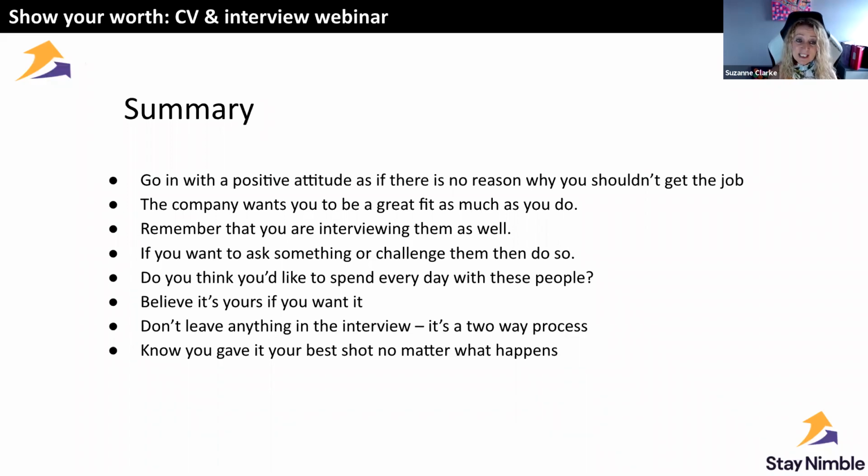And remember, you're probably going to have to spend some or part of your days with these people. So make sure that you do like them and what they stand for and what they say about their organization. So just please don't leave anything in the interview. It's a two-way process. Anything that you want to ask, ask, make sure that it's right for you, and just know that you gave it your best shot no matter whatever happens, and just believe it can be yours.